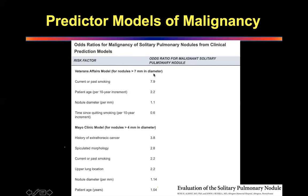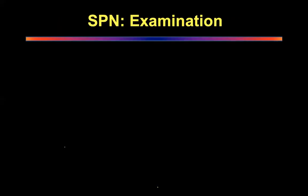So the VA, the Veterans Affairs model, looks at nodules more than 7 millimeters. And each one of these risk factors, which I told you, is actually given an odds ratio. Depending upon the odds ratio, if this is present and an SPN is present, this is the risk of getting malignancy. So it's a very nice tool which helps you evaluate the risk of malignancy in a solitary pulmonary nodule. This definitely will come up as an MCQ, or in a discussion when you put up a CT scan with an SPN. They'll ask what model you're using for predicting the risk of malignancy in this SPN. And this is directly from the ACCP and ACGP paper, okay? So quite important to understand that.